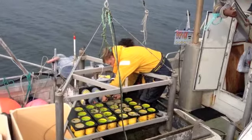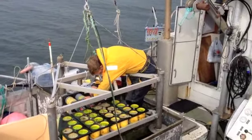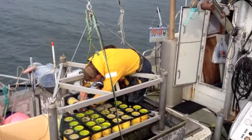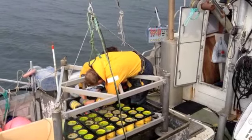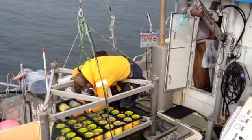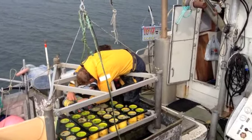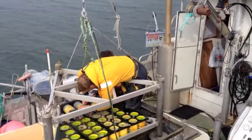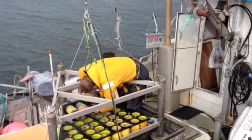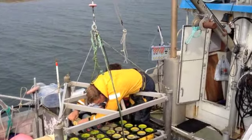Rob and Irene are redeploying the lander site that has the Arctic Icelandica live caught clams in there, monitoring their gaping activity in each of the little canisters there. They've been marked with calcein, which is a biofluorescence, to put an exact line in the shell so it can be accurately recorded. They're going to be put back out in the bay today.